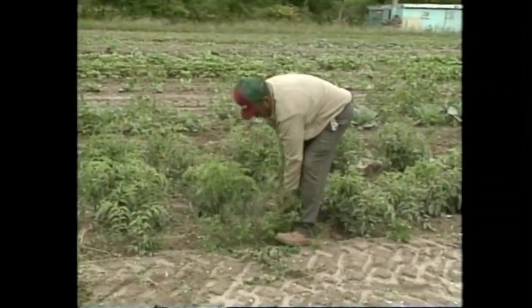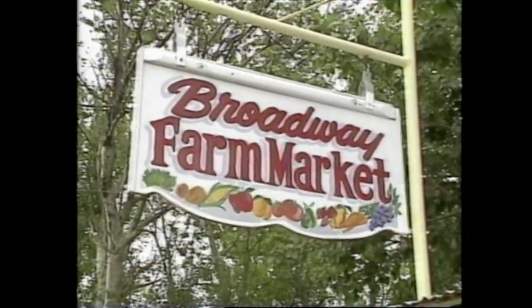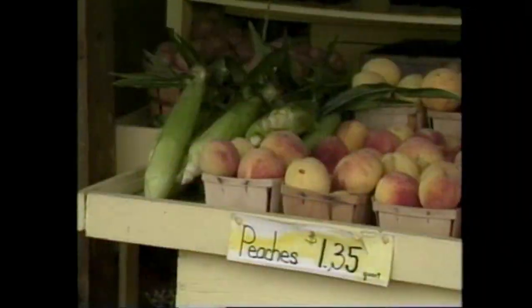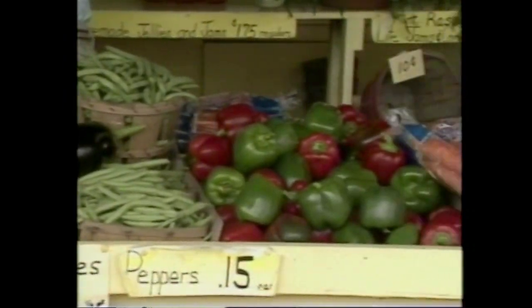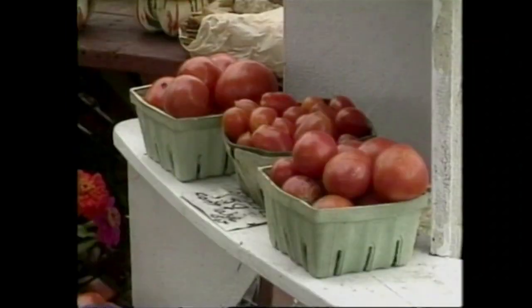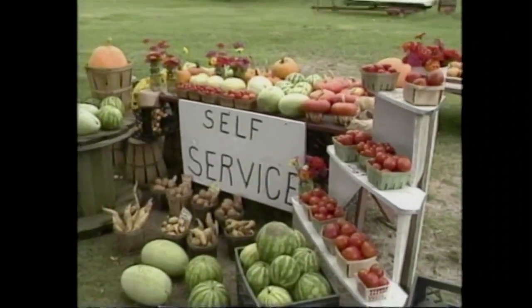The countryside around the town still contains many working farms. New Jersey is rightly called the Garden State. The truck farmers provide much of the produce consumed in the nearby cities. When visitors go home, they're almost sure to take some fresh fruits and vegetables with them.